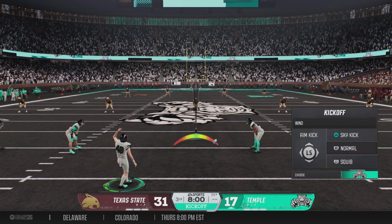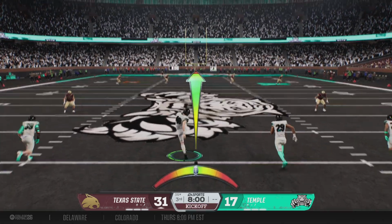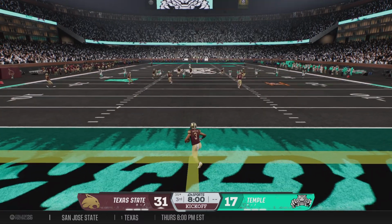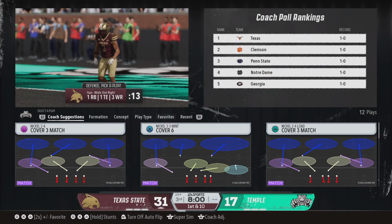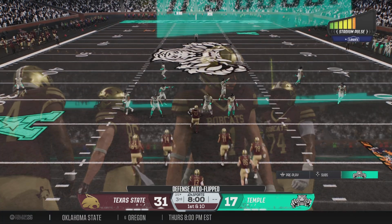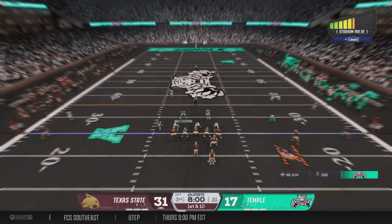We're just about ready to start the second half. And it'll be a touchback. The ball will come out to the 25-yard line. Texas State has the football back, and they'll go on offense. They start this third quarter with the lead, but they might want to think about shoring up that protection.